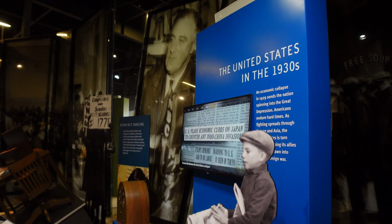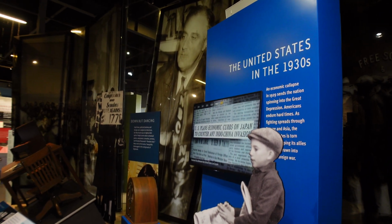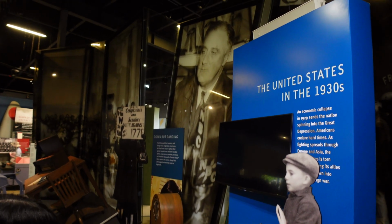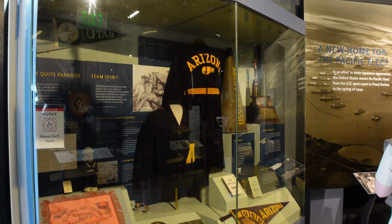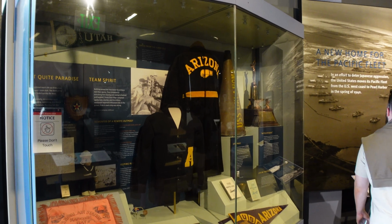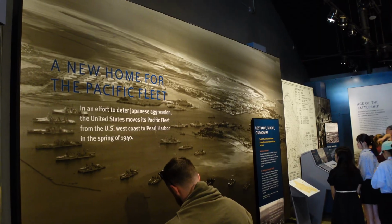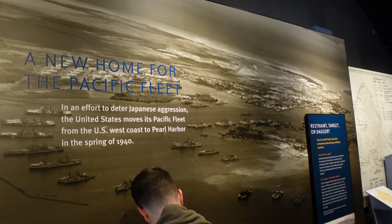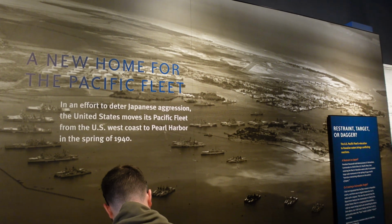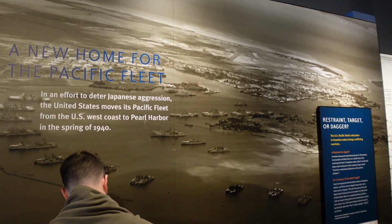In the 1930s, the U.S. was in the middle of the Great Depression, and this country had not taken a side in the fighting overseas. Here are some sweaters and pennants for the USS Arizona, Utah, and Oklahoma ships. In 1940, the U.S. moved the Pacific Fleet from the mainland to Pearl Harbor. At this time, Imperial Japan was threatening war against the United States.